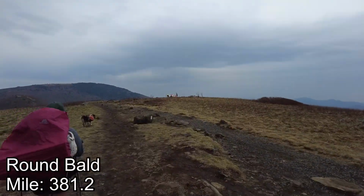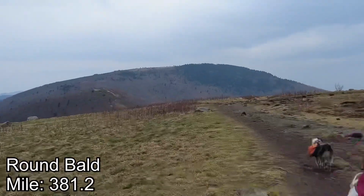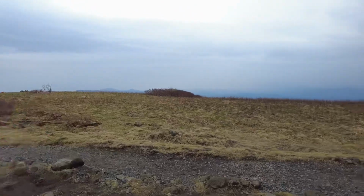All right, we've got our first grassy bald right here and some great views. This one is called Round Bald, mile 381, I think. And you can see the next one up ahead there. Pretty sure that's Jane Bald, which we will be at in like a half hour, maybe. Pretty nice.